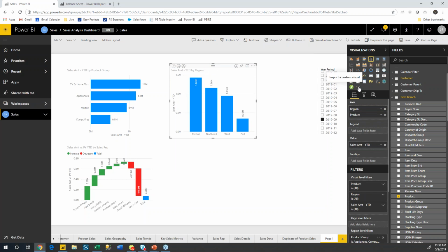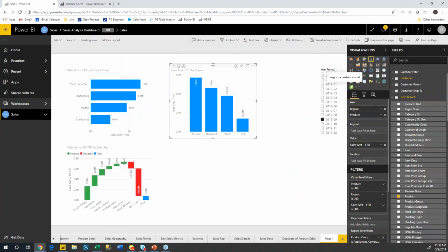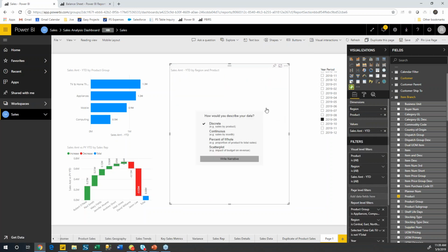Now, there's also this whole gallery out here. So if I click on this import a custom visual and I go to the marketplace, you can see out here, it's like your iPhone, all these custom visuals that people have built out. So that's how Power BI, again, is taking over the world when it comes to BI, is people are building all these things every day, okay? So you can go ahead and import one of those. In this case, I've already done that with this narratives visual. What this narratives visual is going to allow me to do is mine the data by region and product and sales, and it's going to write a narrative for us, okay?